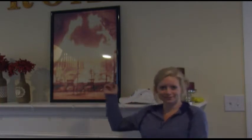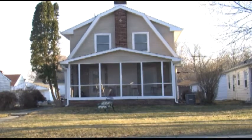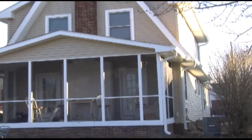Actually, my house burnt down, as you can see. This is the house on fire in December before we were supposed to move in, and so construction was going on. Goldsmith's house was eventually finished in July of 2013. For the Butler Beat, I'm Tom Budnick.